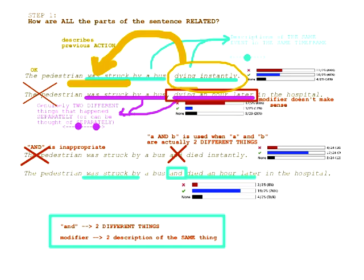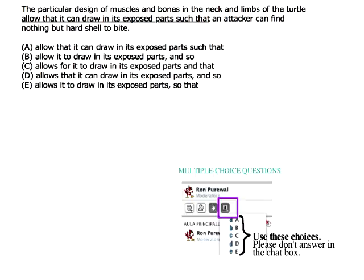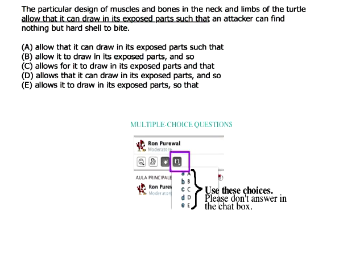Okay, how about this one? Remember where the multiple choice answers are found. These are found here. Give it a shot.